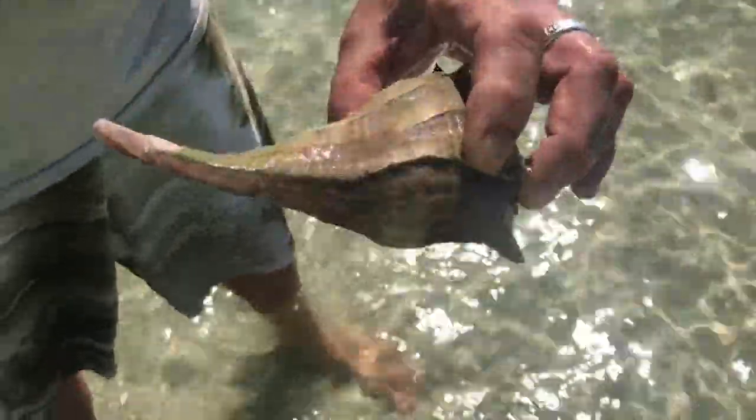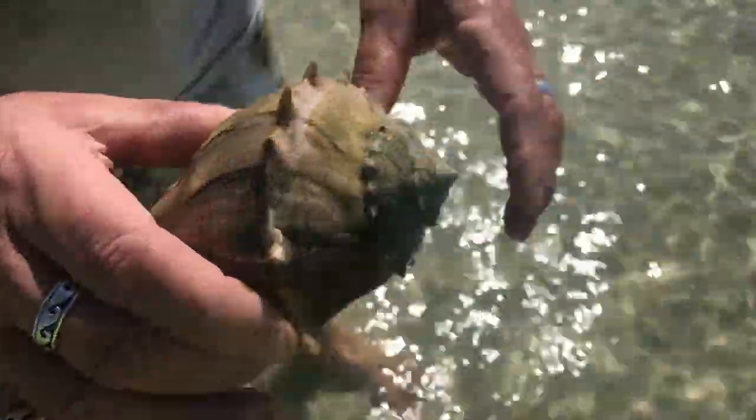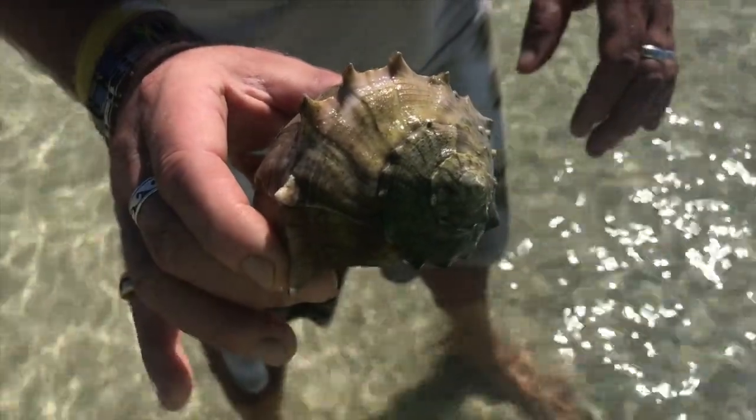Oh, so cool. They range in a lot of different colors too. This guy tends to be on the pink side, but they can get brown, white and brown. Some of them will have that pink hue. It's pretty cool.